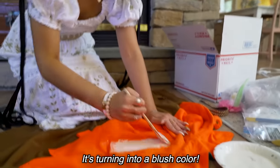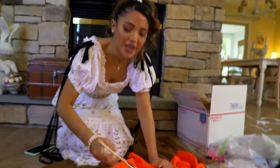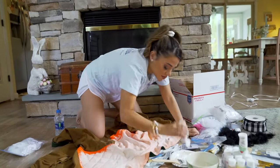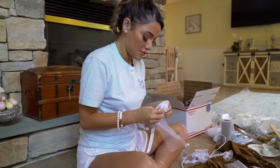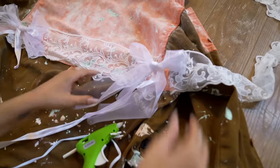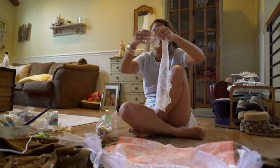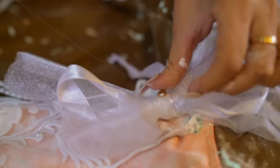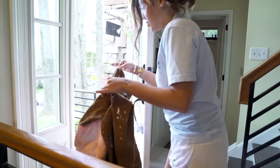Turning into a blush color. Because I'm painting over neon orange with cream. It looks blush. I'm gonna change real quick because I don't want to dirty my dress. From neon, shabby chic. I'm gonna take this outside to finish drying. Let's just dry on our banister. Let it dry.